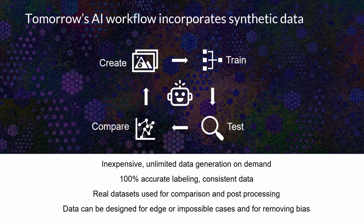Tomorrow's AI workflow incorporates synthetic data such that you can intentionally create the data that you think will work for your particular business problem. You can train, test, and then even compare, modify and compare data sets such that if you're not happy with the results, you can then create more data and go back into this iterative process. So synthetic data tends to be inexpensive, unlimited, and can be generated on demand. Synthetic data is 100% accurate.